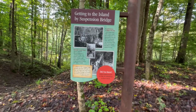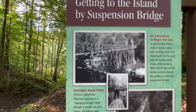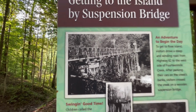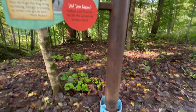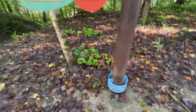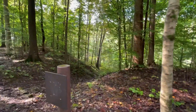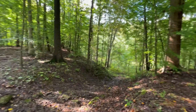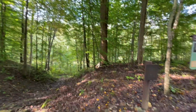Okay, two things here. There's a picture of the old suspension bridge. And in 1937, floodwaters were up to that level. The flood of '37 destroyed a lot of things, including the Rose Island Resort.